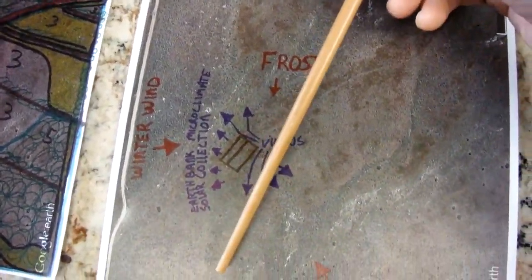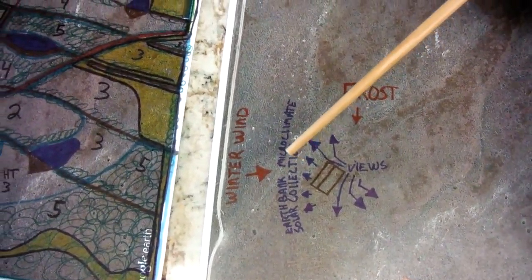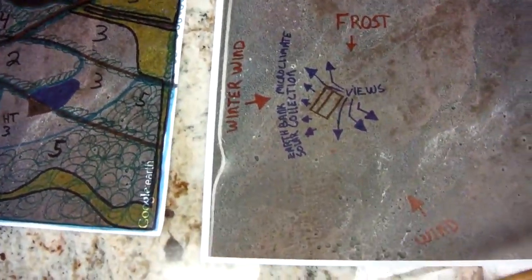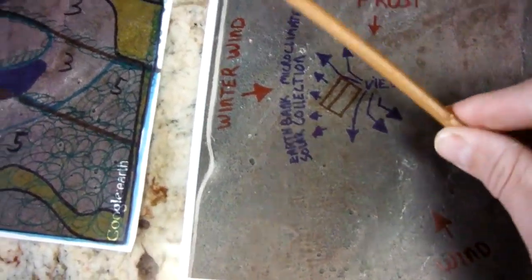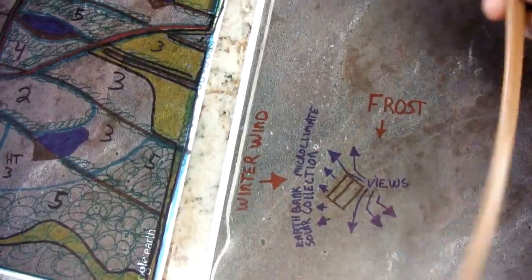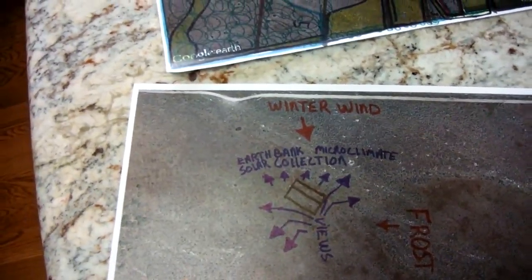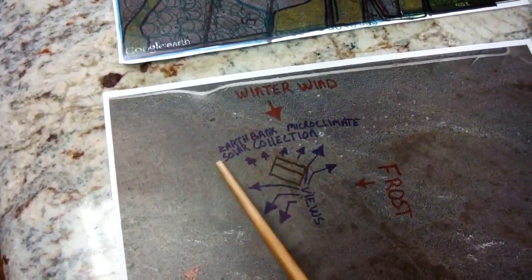This map shows the sectors of energy that you do and do not want. The red shows what we don't want. Dominant west-southwest winds. Don't want any frost to collect around the living area. Don't want winter winds blowing on the property. Things that we do want are the views to the northeast and views to the southwest.